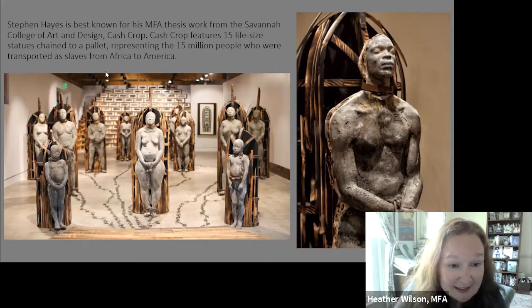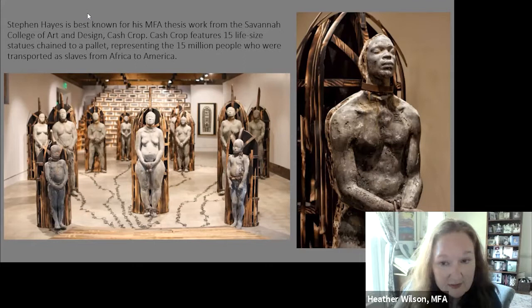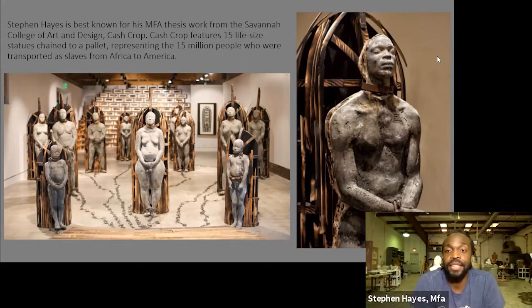I was going to ask Stephen about the material and the process for creating Cash Crop. I was wondering if you could tell us a little bit about that. Okay, Cash Crop is made out of cement, steel, and wood. What I did was I cast friends and family members, people I met while I was in graduate school, and some family members.